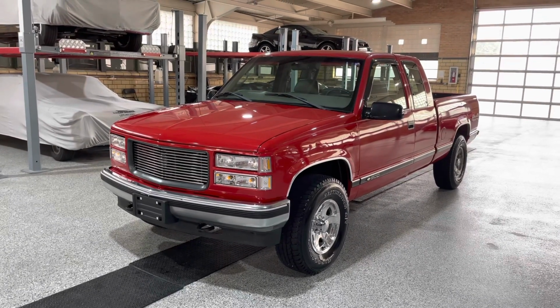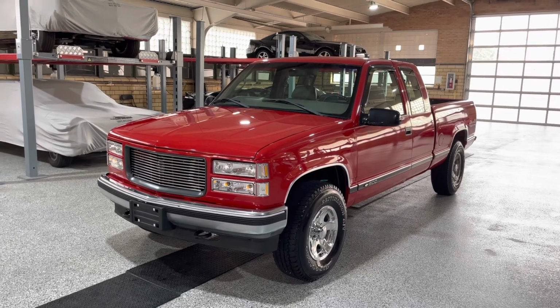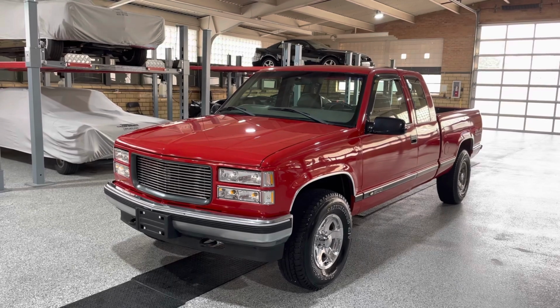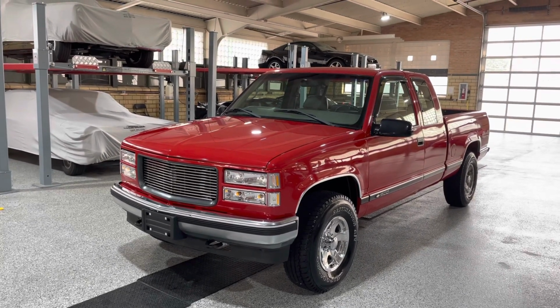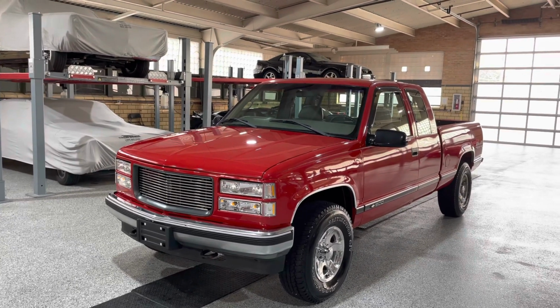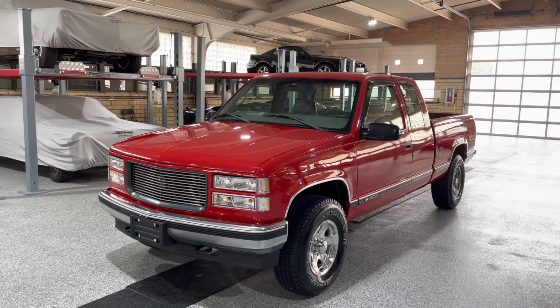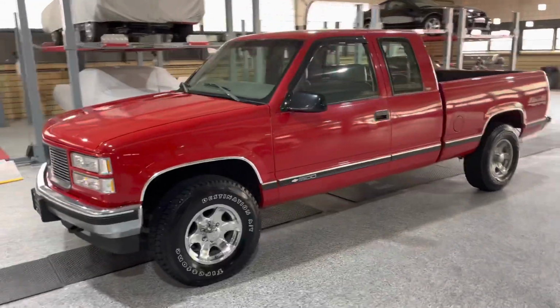What we have here is a 1998 Chevrolet K1500 4x4 half-ton truck extended cab with the 5.7 liter V8 engine. And one of the coolest features on this truck is it is equipped with a 5-speed manual transmission. Let's take a walk around on this truck here real quick.